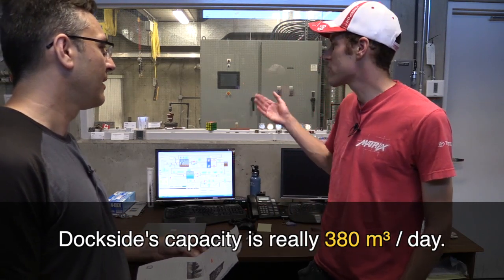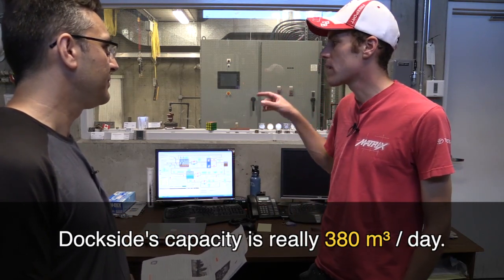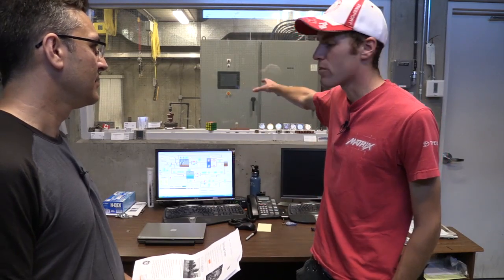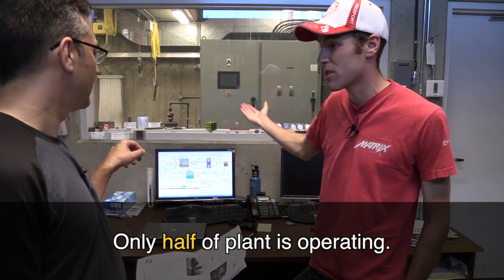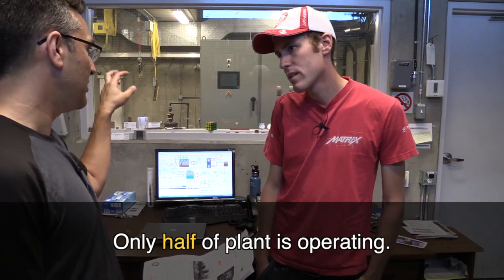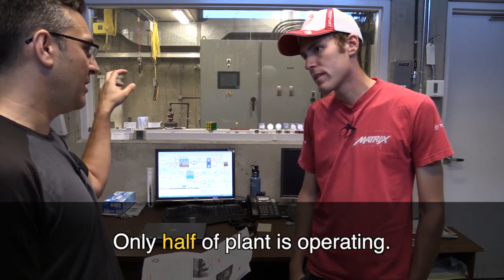I imagine what they were taking the number off of was that we're only running one train right now because we don't have enough buildings online, so we just have the other train empty. So the one train on one side can handle 190 and the other one right beside it handles the other 190. So the plant's actually built for 380. So there's 4 tanks, right. 2 of them are in use, right. And there's one sewage treatment train doing 190 cubic meters.